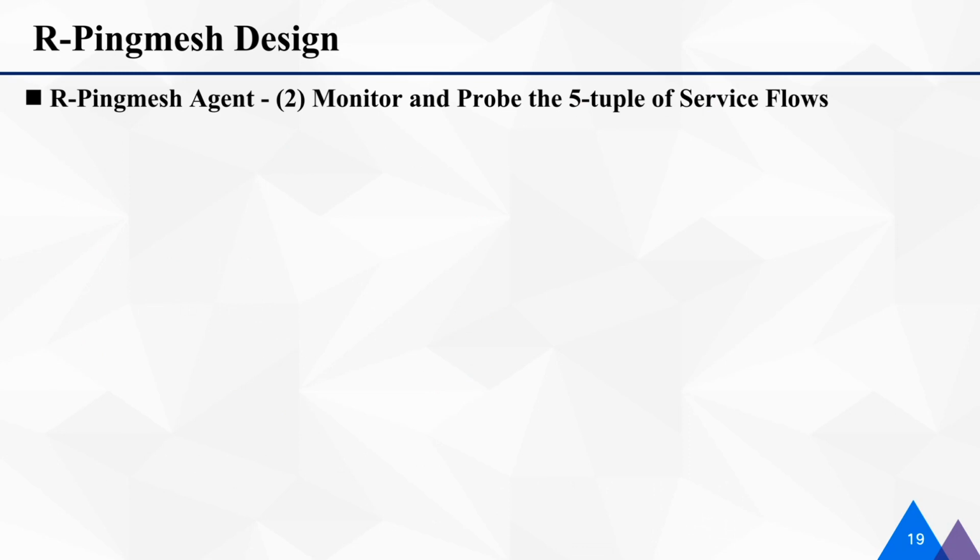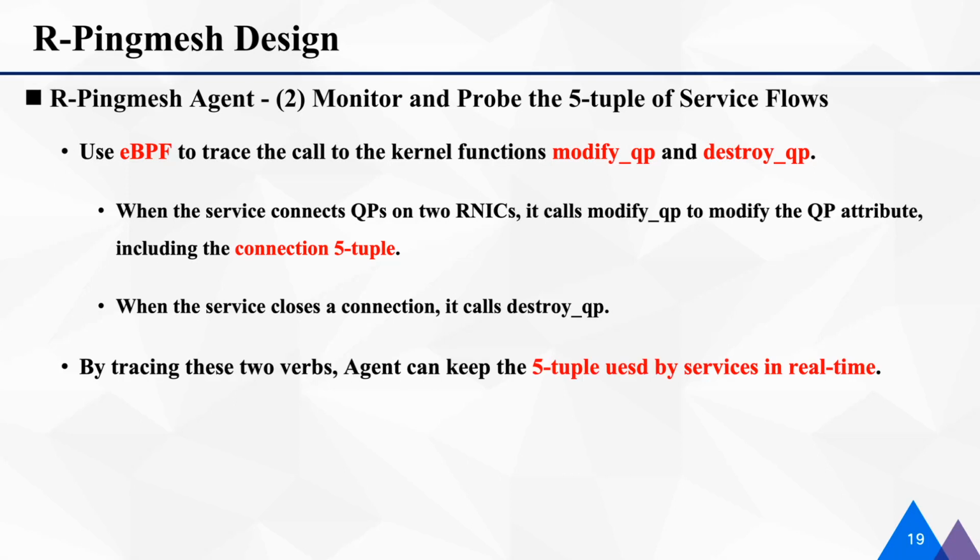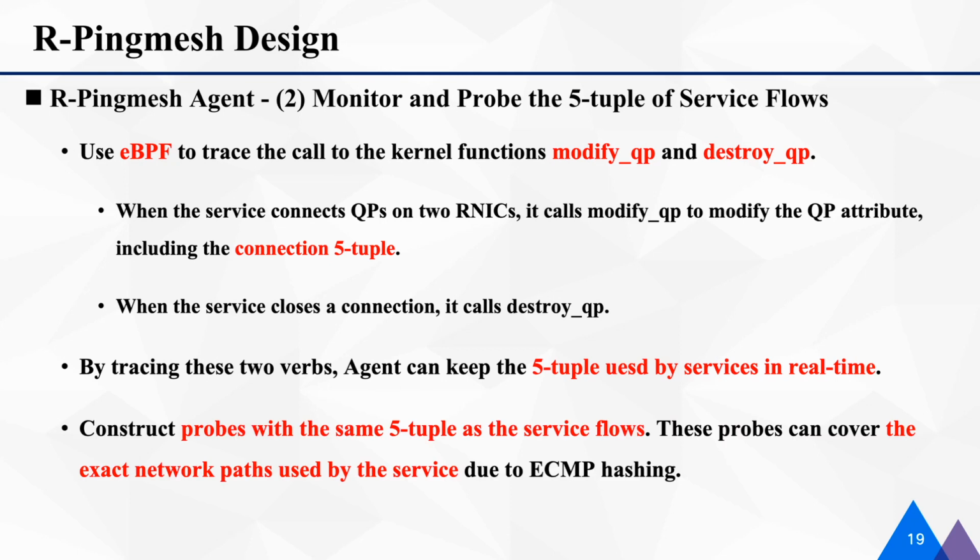The second mission of agent is to monitor and probe the 5 tuples of service flows. Agent uses eBPF to trace the kernel functions modify QP and destroy QP. By tracing these two verbs, agent can keep the 5 tuple used by services in real time. Then, agent will construct probes with the same 5 tuple as the service flows. In this way, these probes can cover the exact network paths used by the service due to ECMP hashing.